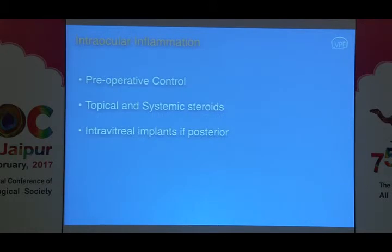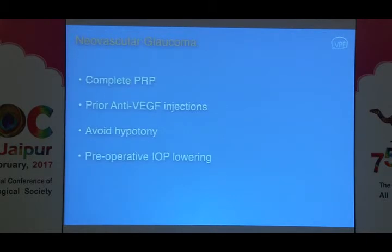Any intraocular inflammation needs to be well controlled, and for posterior uveitis, intravitreal steroids may be a good option. For neovascular glaucoma, control the ischemia as well as you can with injections and PRP.